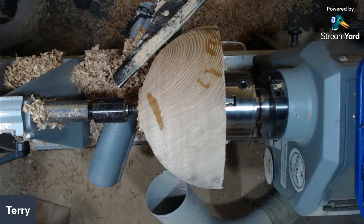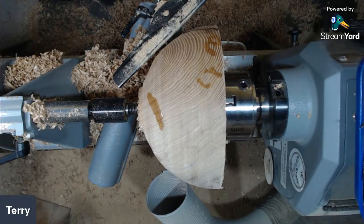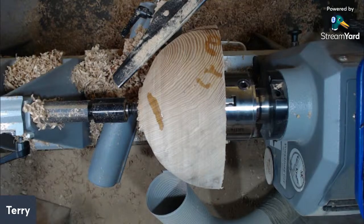Right, while that's drying, I'm just going to sharpen this gouge. Have you got a camera over by the sharpening station? No, I don't, unfortunately. I'm not rich like you. For goodness sake, unprepared, uncouth alien that you are. So we'll just... you can hear it, though.